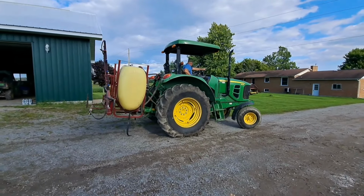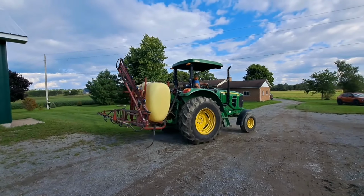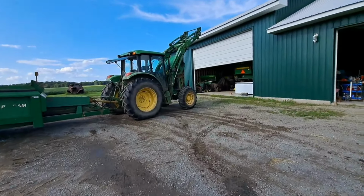Battery was the problem. Tractor runs now, so we'll order a new battery to set into it, and we'll put the battery we put in it back in the 64 here.